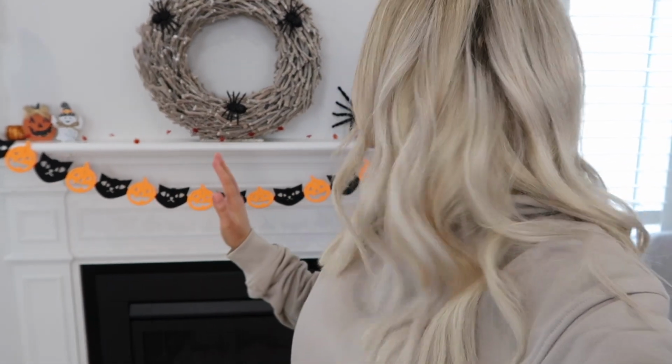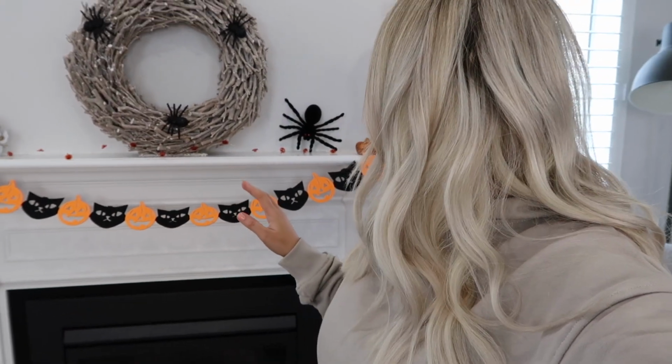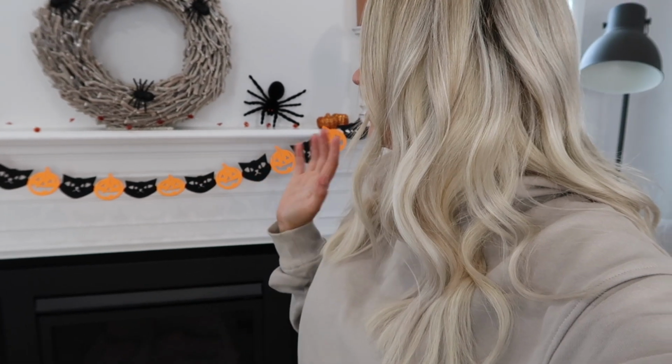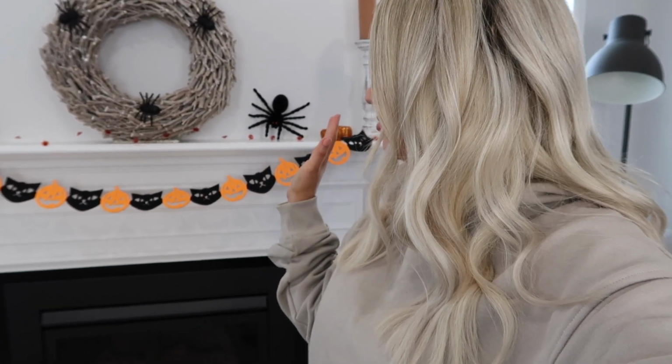Okay, you guys, so I'm liking the mantle, but I'm not loving it. I just feel like it's still a little bit bare. So I went down the shops. So bad. I literally cannot stop buying Halloween decorations. It's not okay. But anyway, I went down to the shops and I grabbed a few more pieces to add around the house and to the mantle.